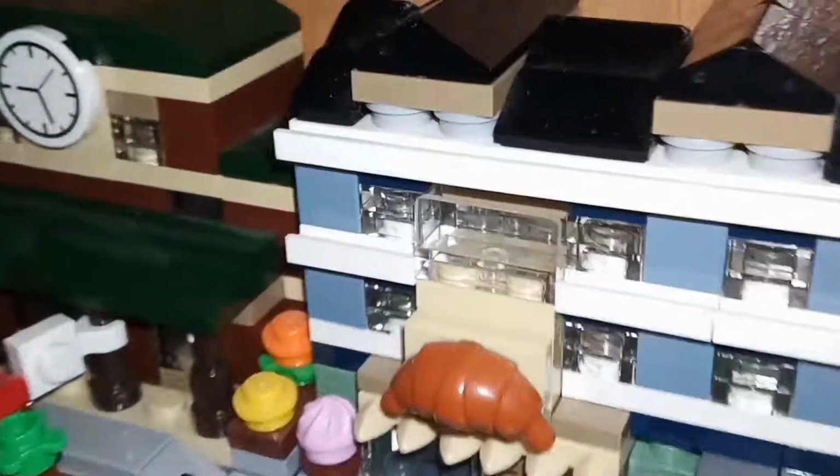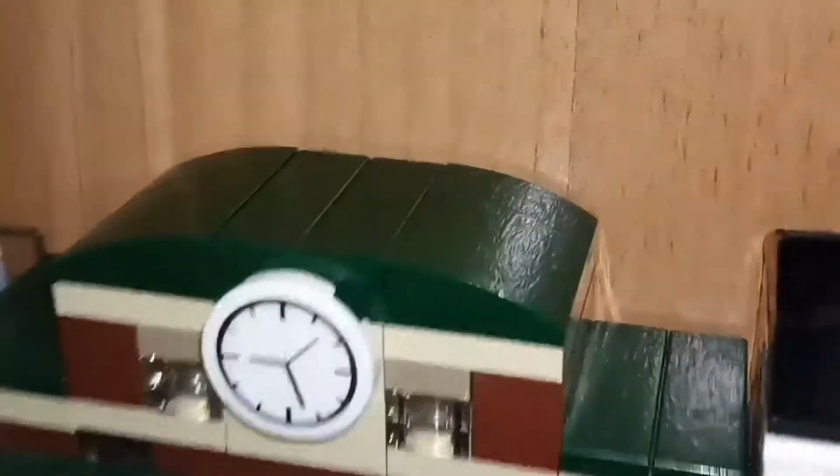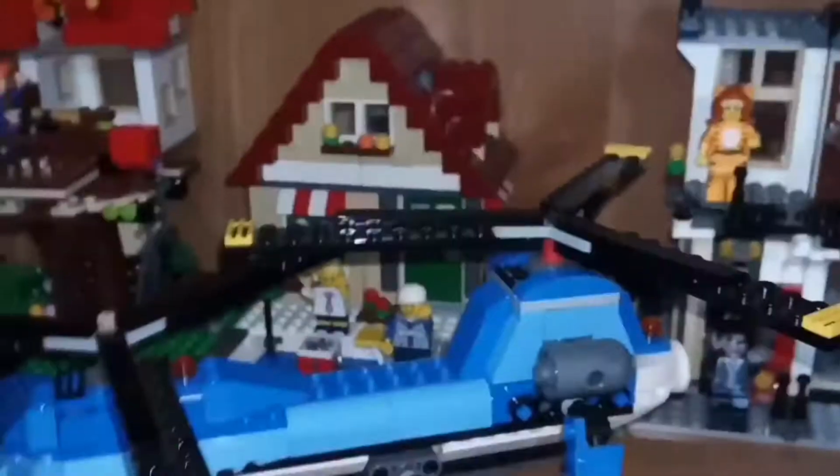Then we got a bakery. And then we got a train station. I can't really fit it back there, but there's a hotel over there, in case you're wondering. And that is it for the little Lego display.